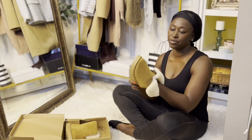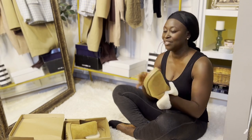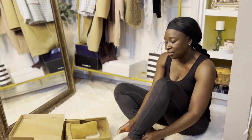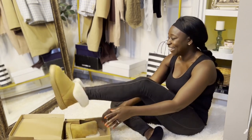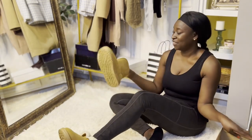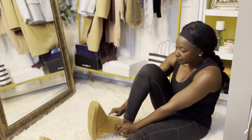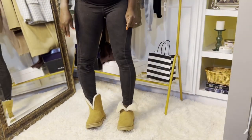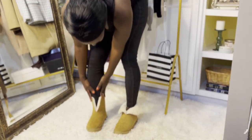material is all the way through on the inside. Oh, it feels like a pair of slippers. Let's see, let me try them on. See if they fit. Ooh, they do, they fit. They fit perfectly. Let's see. So yeah, ooh, super comfy. I like. So yeah, wear them up, wear them down.